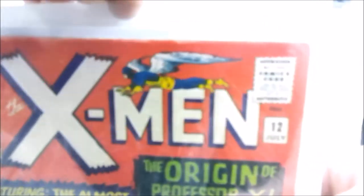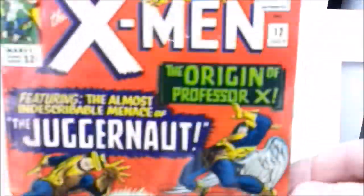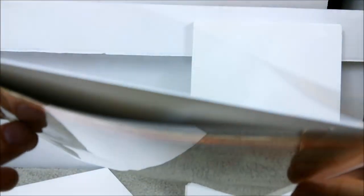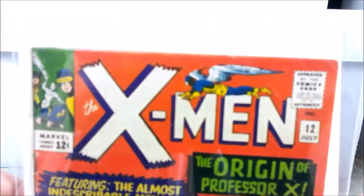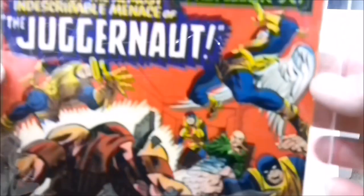So let's take this out of here, because I'm going to replace this anyway. So they did put an extra bag and board, and this one they put in a top loader, and there's no bag and board inside there, so I will be switching that as well, because this is advice: never put your comics just in a top loader, because as you can see, nothing's stopping the elements from getting in there. Bugs, dust, moisture. So this will be replaced. So definitely don't do that. But if anything, we can at least inspect the book.